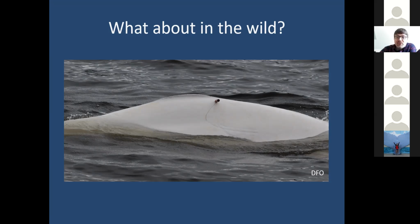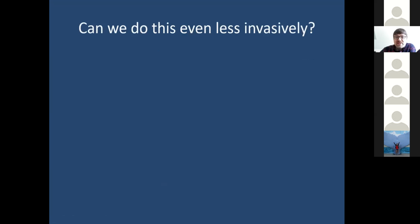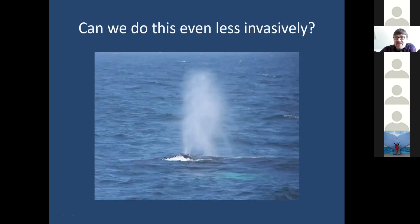So this is from research that's done up in Canada, where they're able to collect samples from the whales of their skin and blubber. And they can get hormones from the blubber of these wild belugas to figure out if the whale is pregnant or not, which is really, really great and really important for monitoring these populations. But my goal is to try to do this less invasively. And that's where this whole whale snot business comes in.